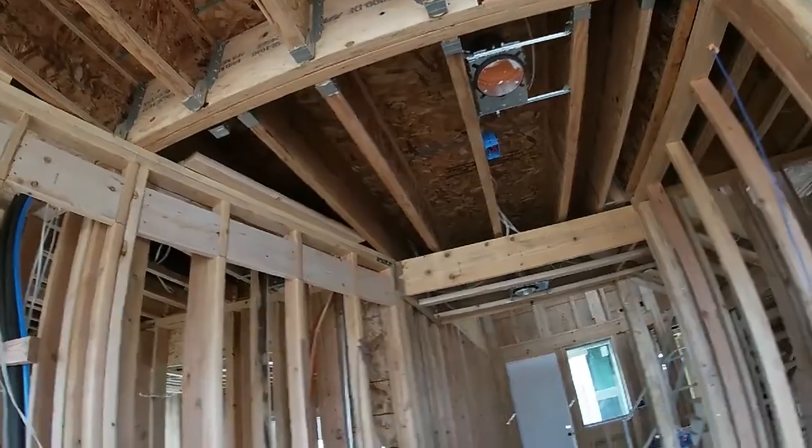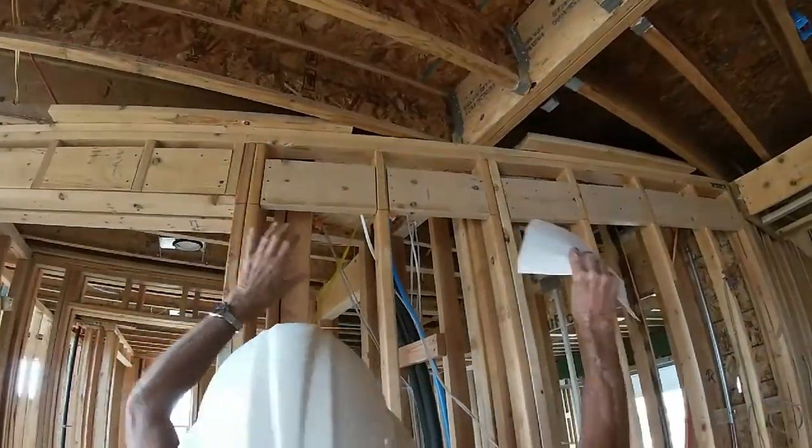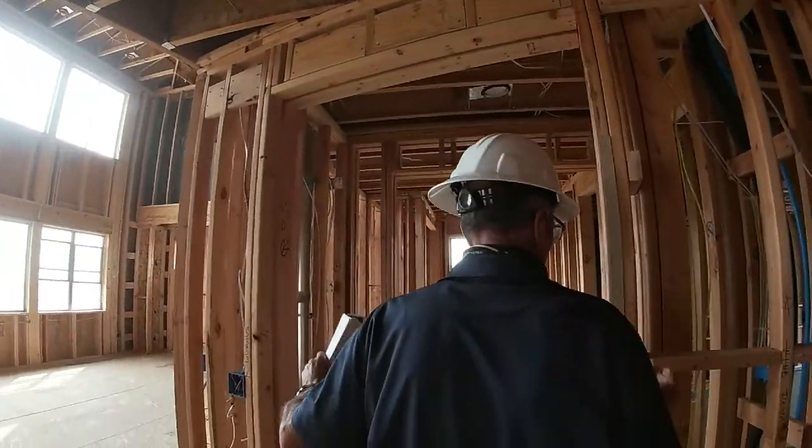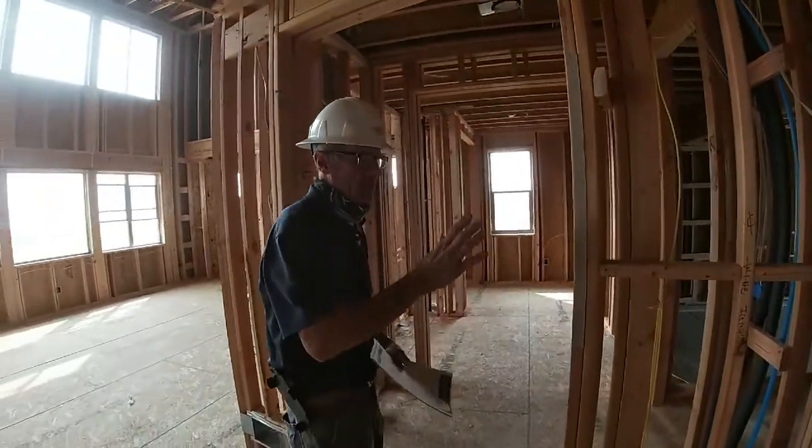All of the heavy framing above is to mount the track to. So we've got barn door backing in. We've shortened up this opening, our standard size, so this is just like the model.